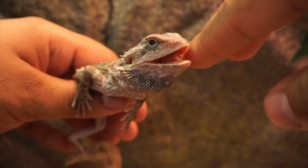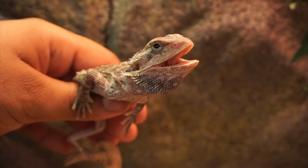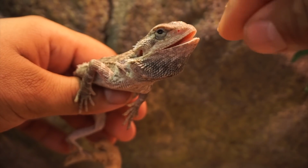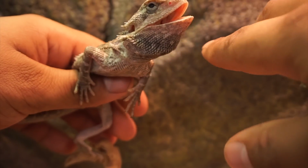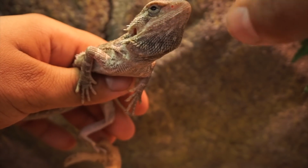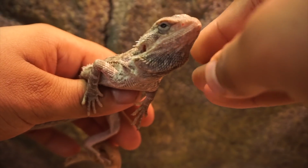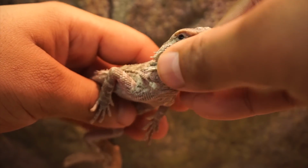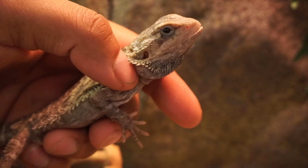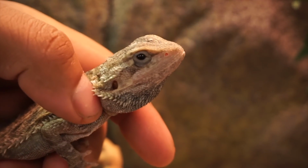All right, so as you can see, he is fired up. He is super aggressive. I don't want to stress him out too much. I do have to get the syringe and put it inside of his mouth, but this is me handling him in this kind of way, just so I could get him to basically take the syringe. But let me see if I could get a little closer behind his neck. All right, that should do it.